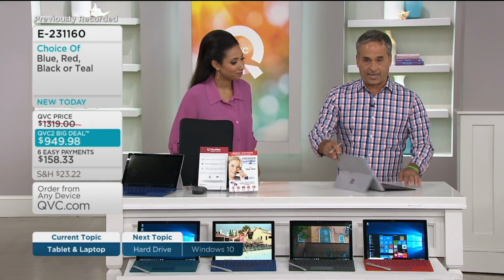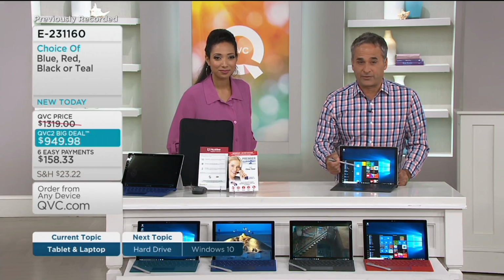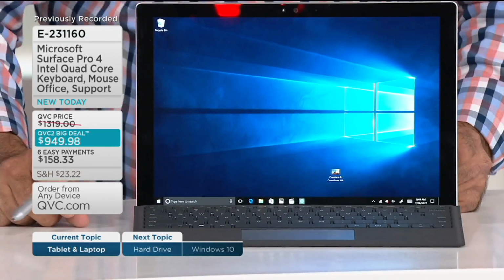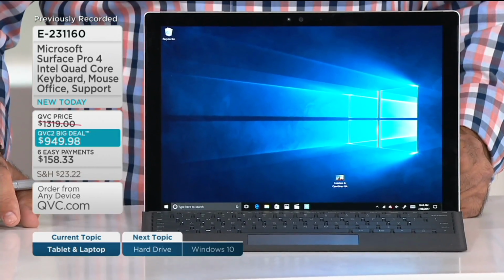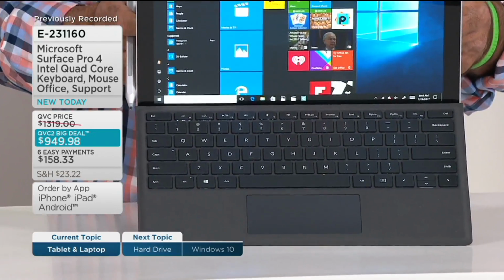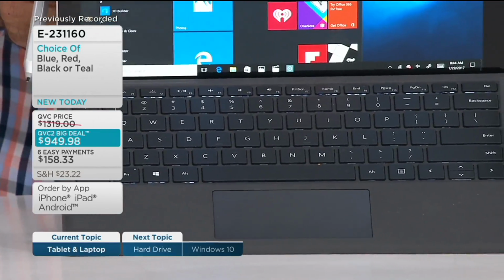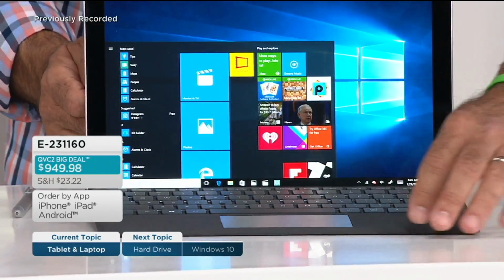Windows 10 is built inside, and the best way to show you that is to show you this. There is the Windows 10 interface right there. That's how you know it's a real computer. Most of the time when you look at a tablet, it looks very similar to this. It's a screen and it's got tabs and thumbnails and all that good stuff. But for those of you that own a Windows computer, and by the way, there's a backlit keyboard on there. This keyboard connects with magnets. It doesn't connect with any sort of fancy technology that you have to learn to pair or sync.